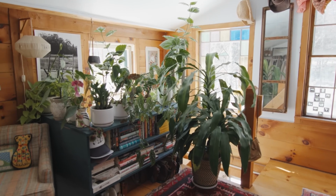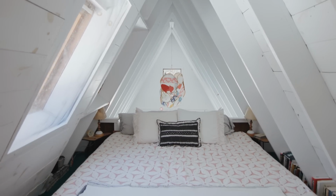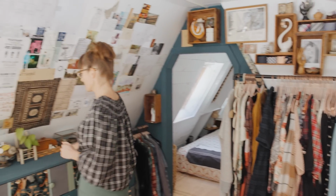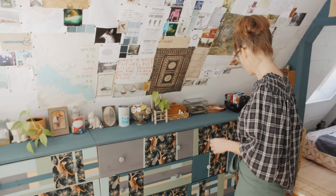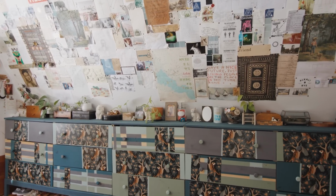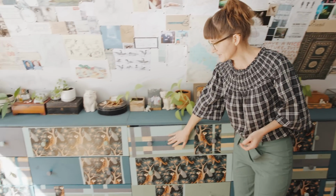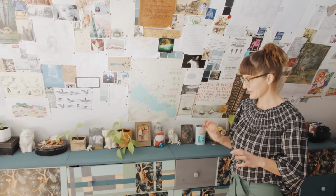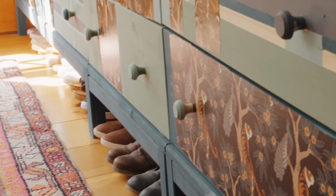This is our dressing room. It was my grandparents' bedroom. A-frames really have their challenges when it comes to storage and angles. I found these really shallow dressers and decided to make a whole wall of them. They came as raw pine. I just took some paint that I had, and I thought I would try to do a plaid, but it turns out that plaid is incredibly hard to draw and paint. So I got some wallpaper in kind of the same color scheme. It just kind of came out of me.